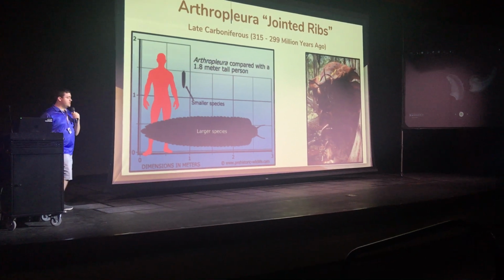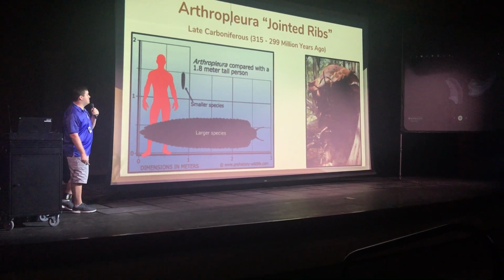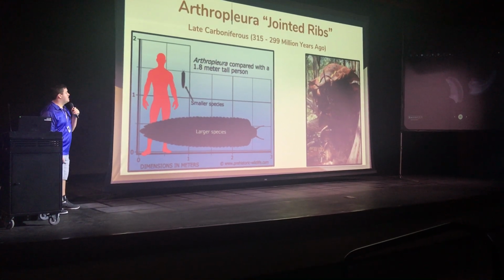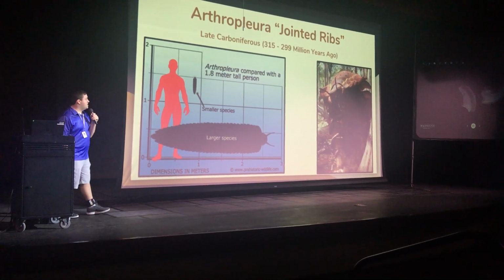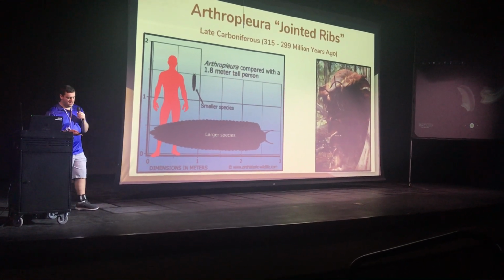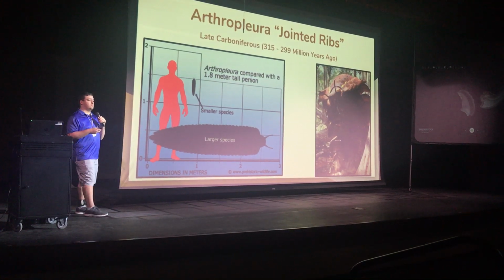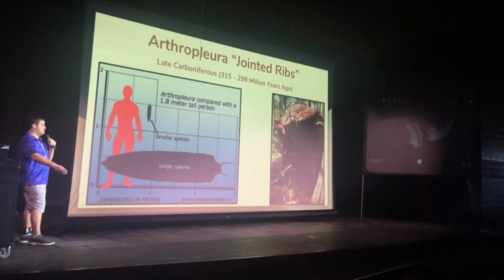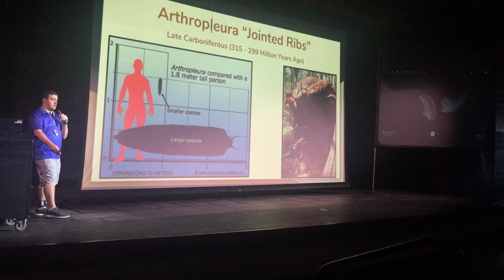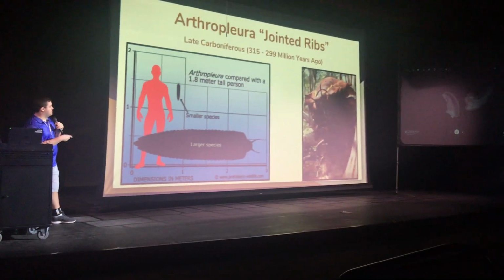Arthropleura was a giant species of arthropod that lived in the Carboniferous period, 315 to 299 million years ago. It means jointed ribs, and this was the time period where basically all the coal and oil comes from, due to there being large amounts of swamp area around. All that coal is possibly from creatures such as this.